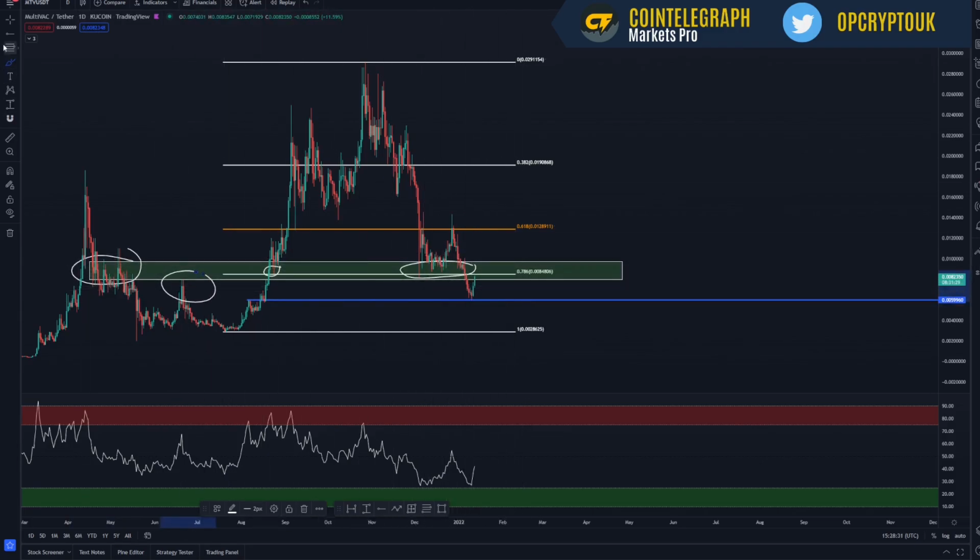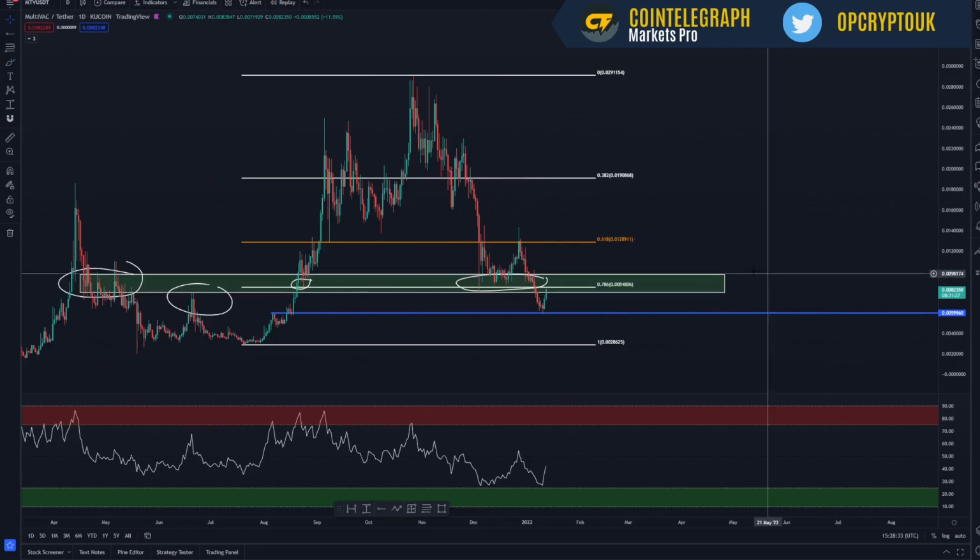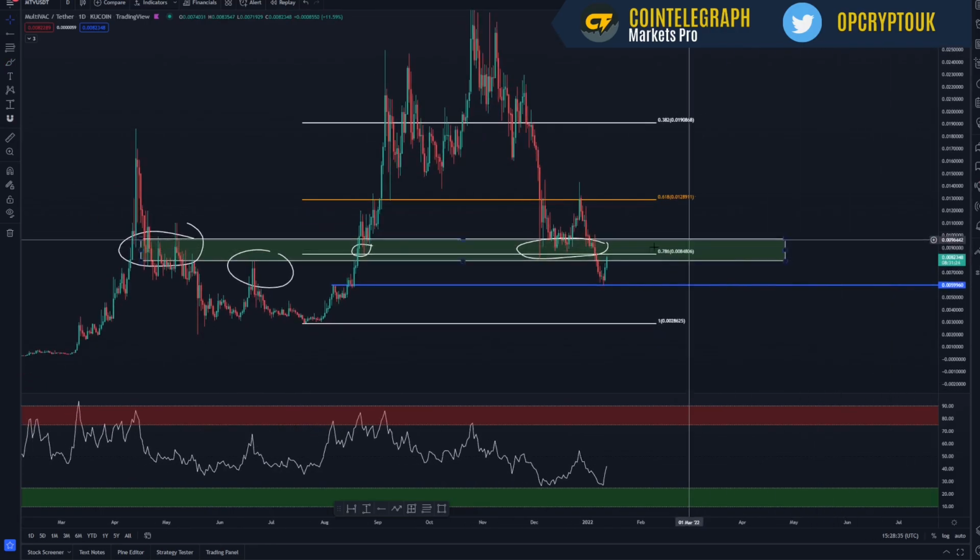So it is a key fundamental area that we need to regain before we do get any positive price action. We need to get back above 0.0084. Once we flip this area back to support, we can go on and target 0.012.